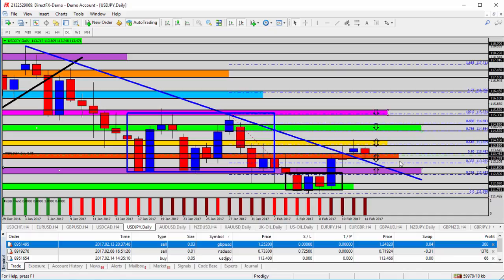So we know there's a fairly low risk, higher reward opportunity when it dips into support, sitting on top, again, of the orange shaded area and the blue trend line.